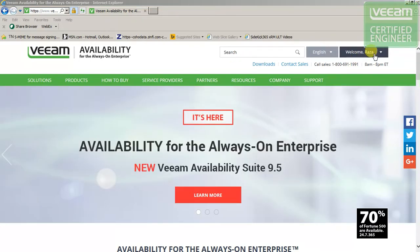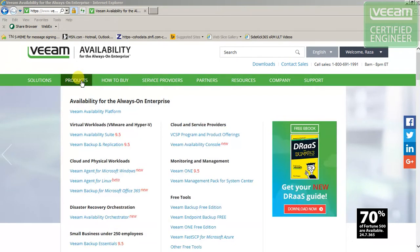If you are not registered, it's going to ask you to sign in and create your own account. Basically, once you've signed in, you can see under product that the latest software version is 9.5, which actually just came out, I think, in December or maybe the end of November. And you can see right here the new Veeam agent for Microsoft Windows, Veeam agent for Linux, Veeam backup for Microsoft Office 365. So these are the new features. So that's why I was saying, hey, Veeam is coming up with new features. So in my opinion, Veeam is going to be on the top of the list.